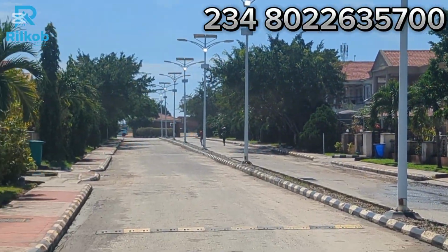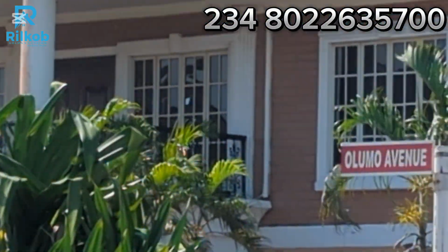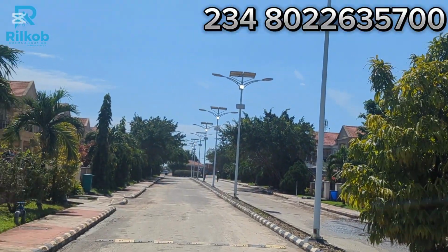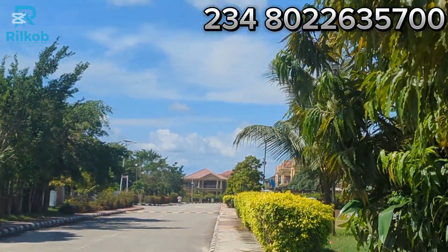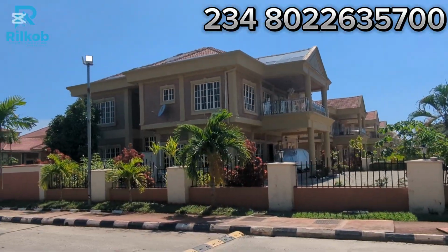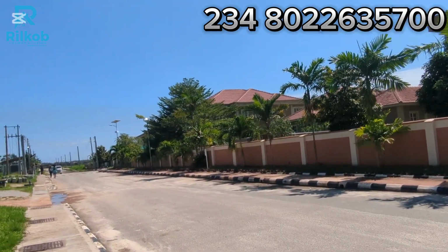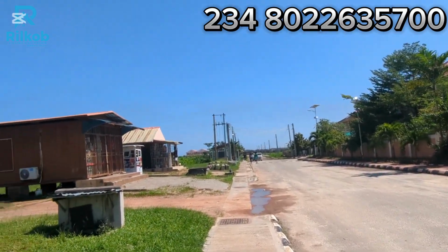So see one of the gates to the express. This is Showola Drive, and this is Oluma Avenue. Showola Drive is where I am standing currently, and towards the gate is the Oluma Avenue. So I don't think this is an estate you can afford to miss. So the title is secured, safe, and all that you need to do is to make your initial deposit of 15 million naira and spread the rest of your payment for 2 months for an outright payment, but 6 months outright 5% extra.